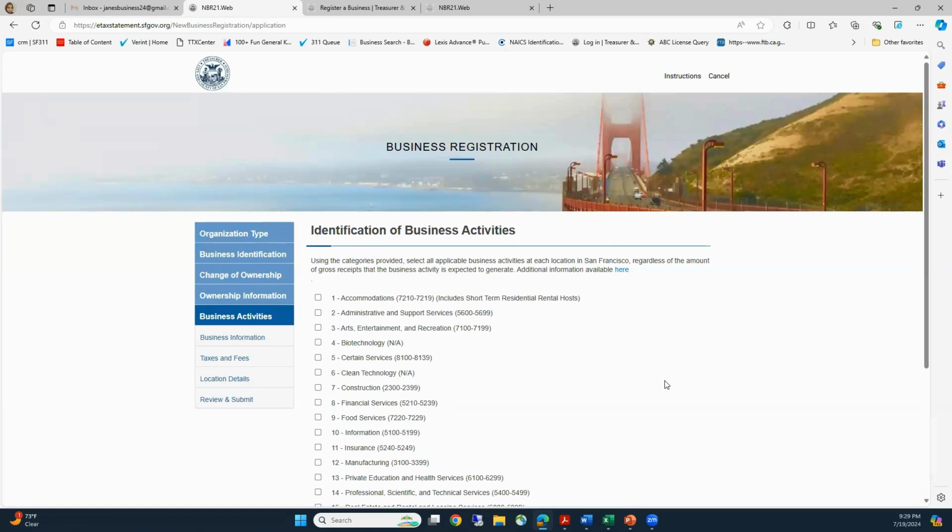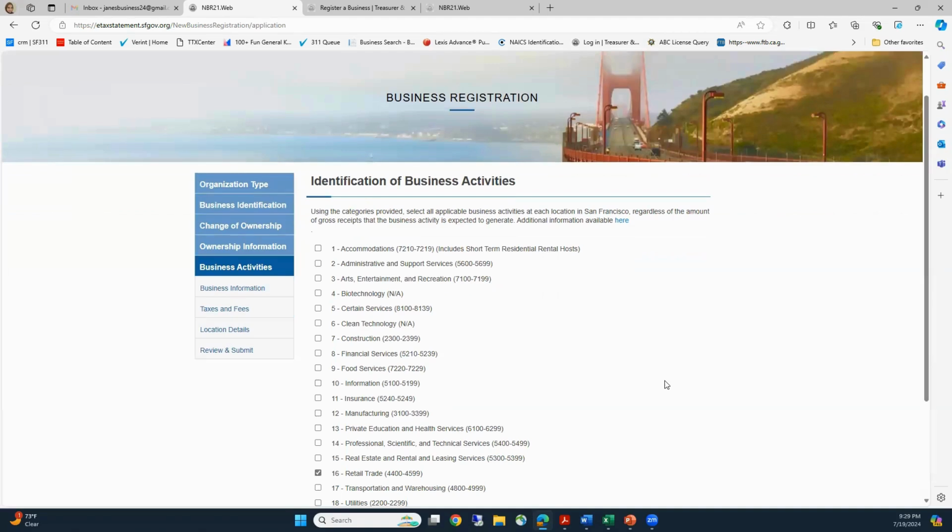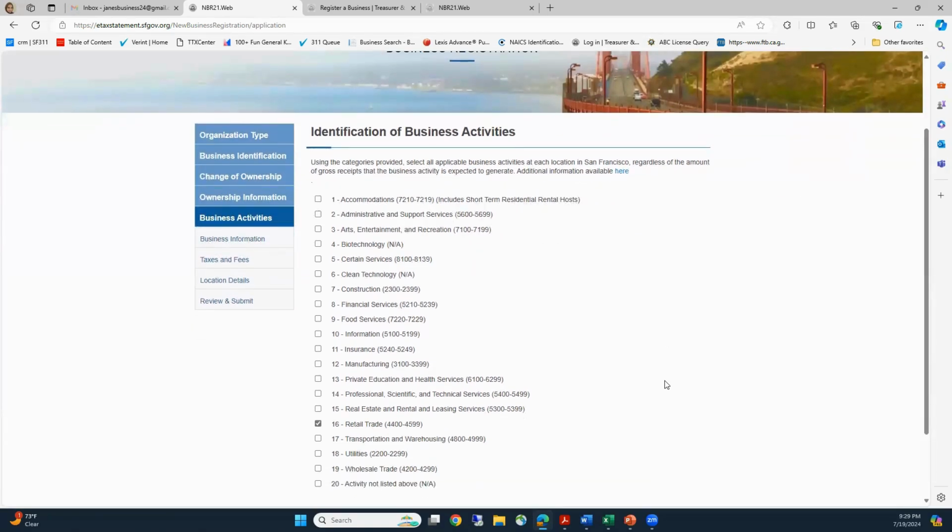On the Identification of Business Activities page, using the categories provided, select all applicable business activities at each location in San Francisco. You may think that none of the listed items describe your business activity. However, the list is just a brief description of whole classes of businesses. Your business activity is determined by your North American Industry Classification System code, or NAICS code, which is the 6-digit code you enter into your federal tax return. If the first 4 digits fall within the ranges that follow each description, then select that business activity.